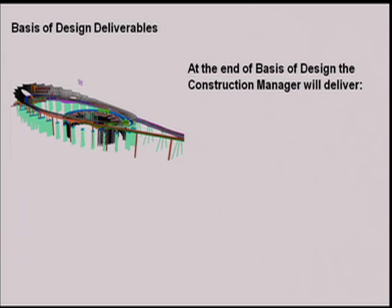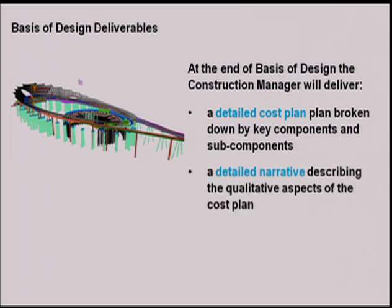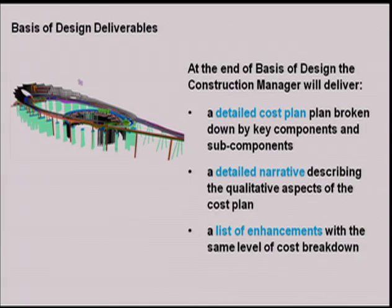At the end of Basis of Design, what you'll see from the construction manager is a detailed cost plan broken down by the key components and the subcomponents. A detailed narrative describing the qualitative aspects of the cost plan, kind of like an outline specification. A list of enhancements with the same level of breakdown to them as well. And with this, I'll hand it back to Raul.